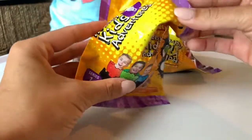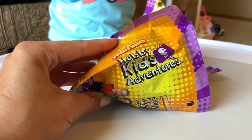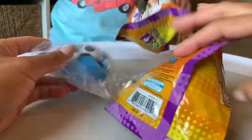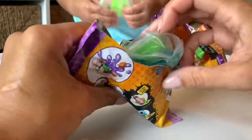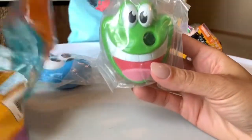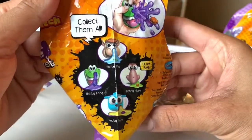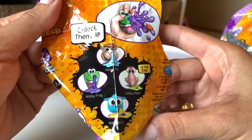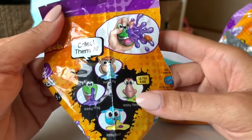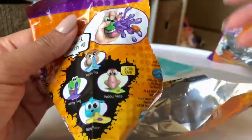Okay, guys, so we're gonna open up these blind bags. Oh, Jaylen's already opened one. What was it? Whoa, that's Hobby Bear. Okay, so we just opened a blind bag. Jaylen got Hobby Bear. And Mommy got Hobby Frog. So this is everybody you can get in these blind bags. They have Hobby Pig, Hobby Frog, Hobby Bear, and then you have the ultra rare, which is Hobby Nose. I really wish we got Nose, right, Jaylen? Nose would have been so cool.